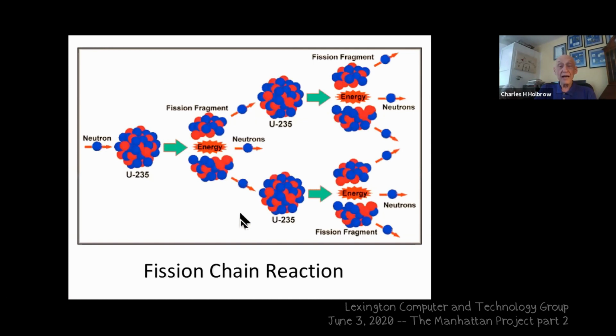This is the chain reaction idea, and you can see the idea is that you have one neutron come in here, U-235 breaks into pieces and gives off, in this picture, 3 neutrons, and they go here. And now you get this multiplication of neutrons and fissions. That's your chain reaction. That's the basic idea.